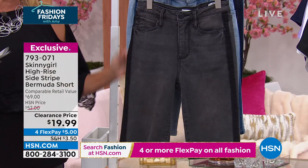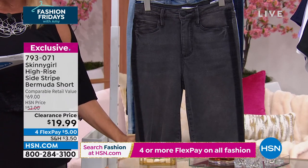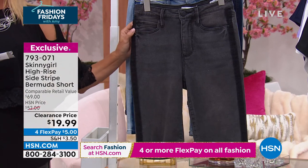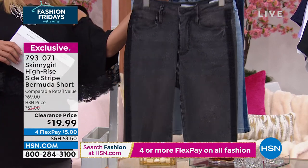And they're very different than some of the items we've shown so far tonight because of this really unique, super slimming stripe. And if you want to elongate the leg, you want to cut off what looks like weight on your thigh area, if you ever add a tuxedo stripe to anything, it's going to help give that illusion of longer, leaner legs.